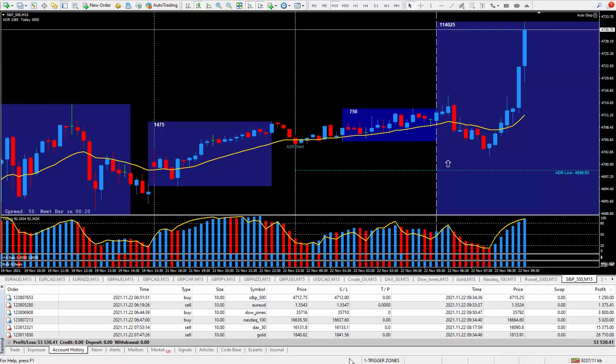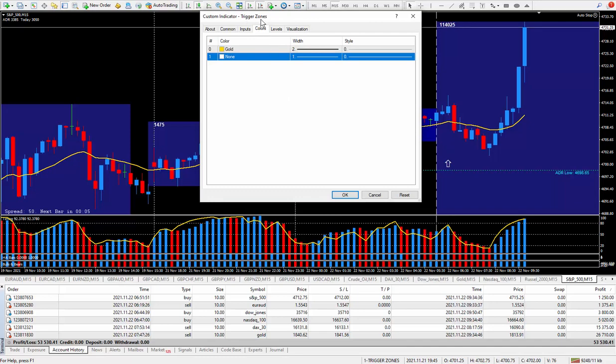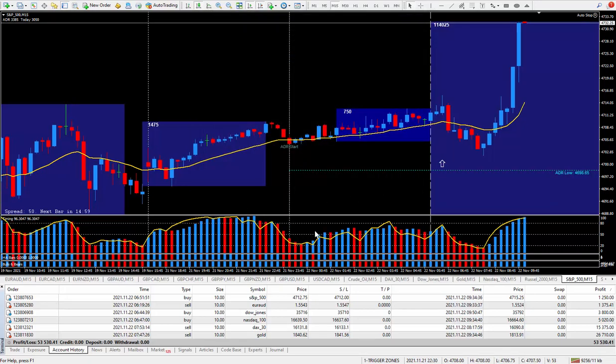Now I'm using my new Trigger Zones trading system. I also give it the nickname of the Holy Grail trading system, along with this magic indicator. It's the Trigger Zones, TZ short, stands for Trigger Zones. It's a nice smooth moving oscillator.